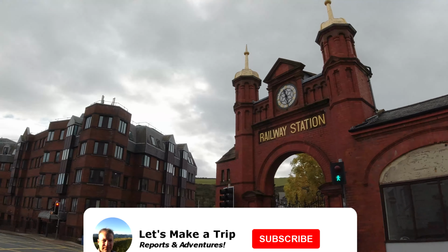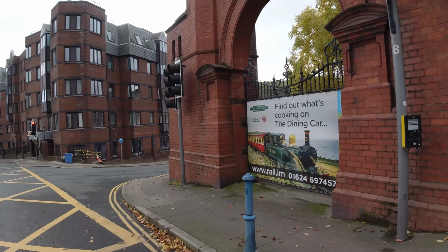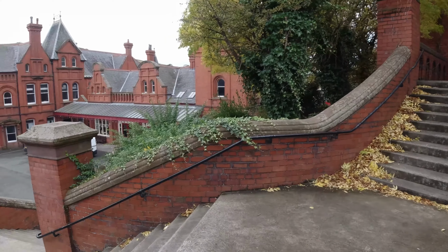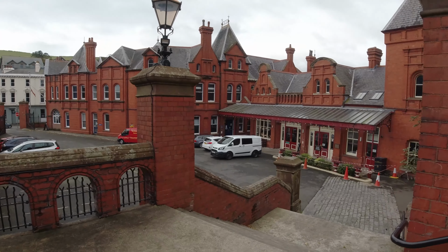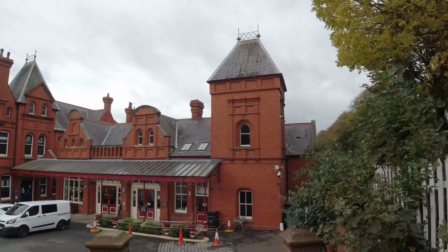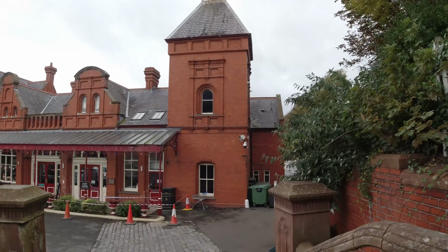Okay, so the station building at Douglas is a very interesting terminus, I think, with the very grand arched main entrance situated here on the corner of Peel Road and Atholl Street. Now, when you descend the steps, you get a good view of the extensive station frontage. Now, these existing red brick buildings were constructed between 1887 and 1913 and replaced earlier wooden structures erected when the line itself opened back in 1873.